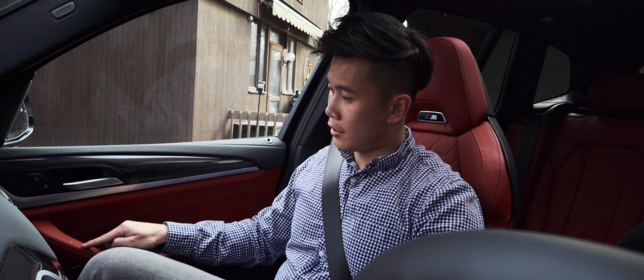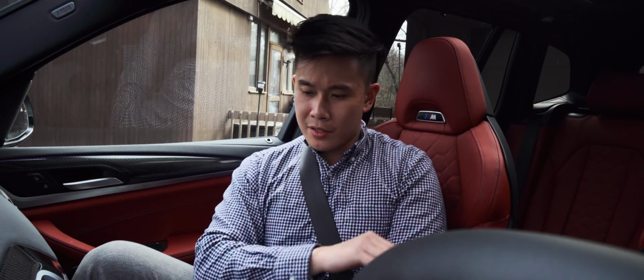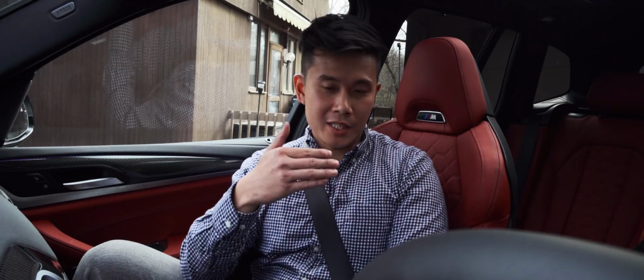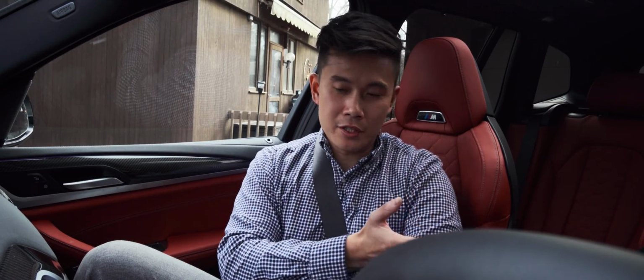In order to get this color, you actually have to get it with the comp seats. Right. Which is like a $2,000 or $3,000 option, I forgot, but... So this seat doesn't just come in the car? No, you have to get the competition trim to get the competition seats. Okay. So that's how they get you.